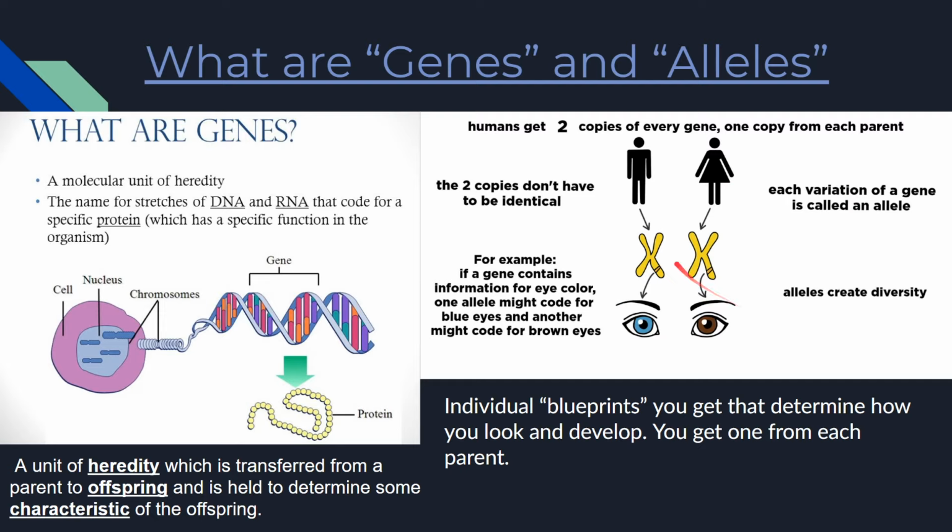So each of your parents give you 1 allele, so then you have 2. And then later on, when you have kids, you will give 1 of your alleles to them. So it's almost like flipping a coin in a lot of situations. So alleles are these individual blueprints you get that determine how you look and develop. You get 1 from each parent. And then what we're really going to look at today is the way that those 2 different alleles come together.